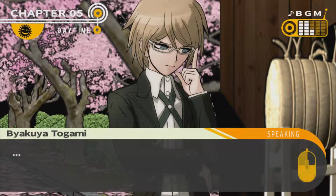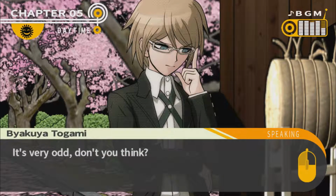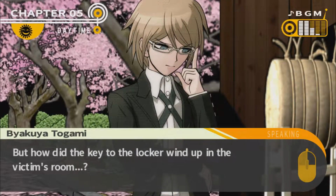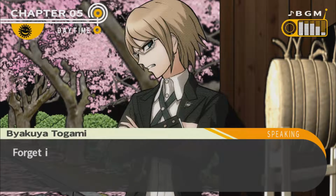But the key was in her room. And Byakuya had the key. And the murder occurred when Kyoko didn't have access to her room. Is something wrong? It's very odd, don't you think? The locker was hiding items that were clearly related to the case. But how did the key to the locker wind up in the victim's room? Or perhaps... Byakuya? Forget it. What if it wasn't Kyoko's room? What if she switched?